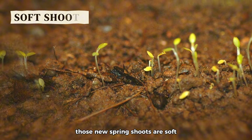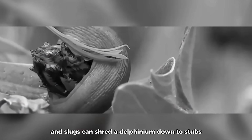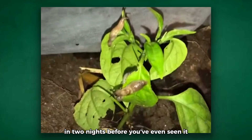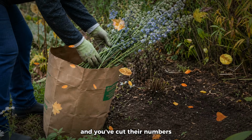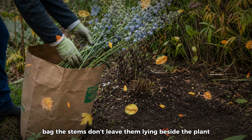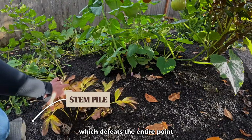Those new spring shoots are soft, they come up early, and slugs can shred a delphinium down to stubs in 2 nights before you've even seen it. Clear the crown right down to bare soil, and you've cut their numbers before they ever get started. Bag the stems. Don't leave them lying beside the plant, which defeats the entire point.